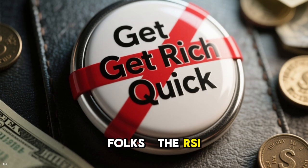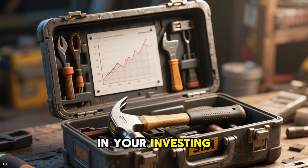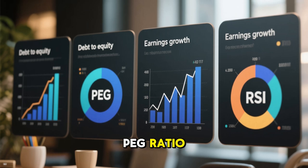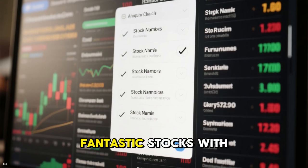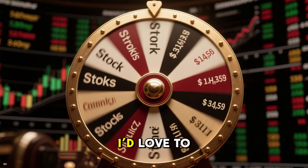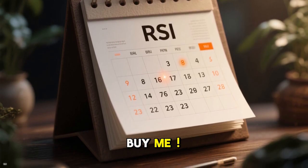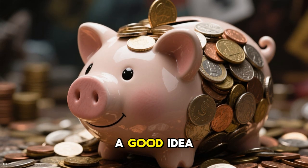But remember folks, the RSI isn't a magic get-rich-quick button. It's a tool, like a hammer in your investing toolbox. You still gotta know which nails to hit, right? Pair the RSI with other indicators like a solid PEG ratio, low debt to equity, and steady earnings growth. Do your homework on the company and add those fantastic stocks with strong fundamentals to your watch list. I've got about 25 stocks I'd love to snag, but some are just way too pricey right now. So, I'm patiently waiting for that monthly RSI to shout, "Buy me." And seriously, don't put all your cash in one stock just because the RSI says it's a good idea.